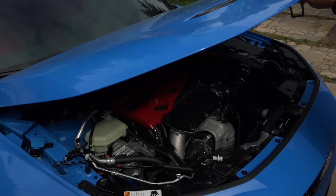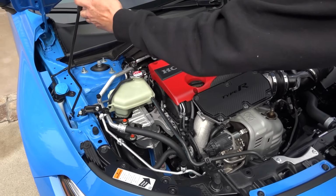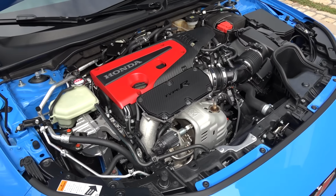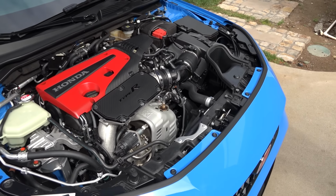I like clean engine bays because you know how tough smog laws are now in California. You know, they'll pop you for anything and ticket you for everything. So, which is why I have an intercooler and I didn't even stencil it like everyone else does.